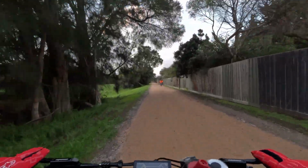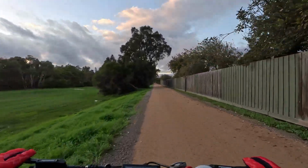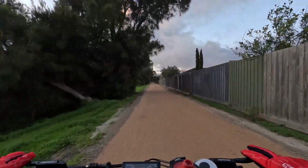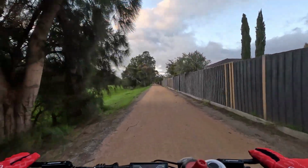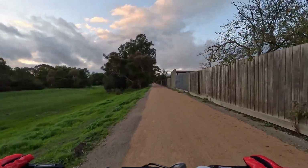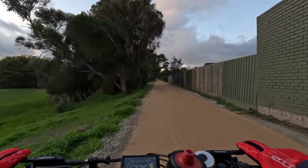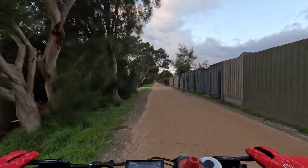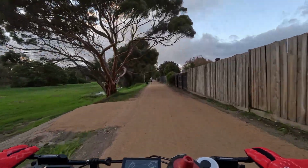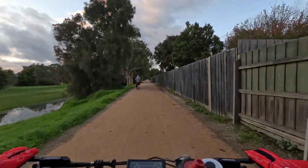Good trail along here, it's nice and smooth. All kinds of people riding and walking. You don't have to worry about security or anything in Australia. Everybody loves each other. Except for some people with vicious dogs. Not that many, very few.